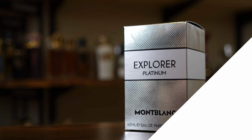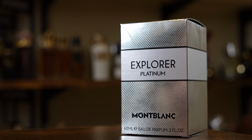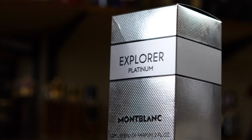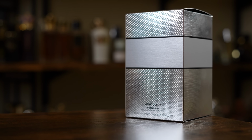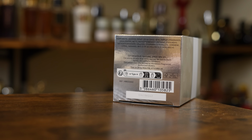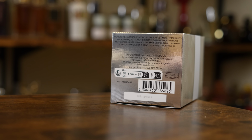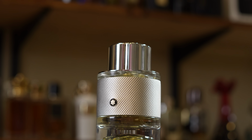So here we got the box. You have the name of the house, name of the fragrance, size and concentration on the front there. It is an eau de parfum concentration. I went with the 60 ml size bottle. Got nothing up top, nothing on the sides either. Really reflective and a bit of a fingerprint magnet. And then on the back, you have the name of the house once again. On the bottom, you have your badge code, your barcode, and your ingredients. Badge code for mine is 01N11N047.